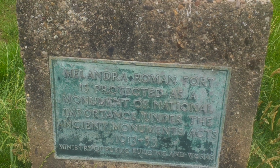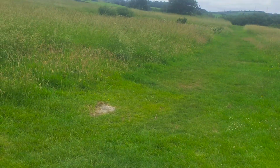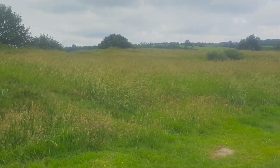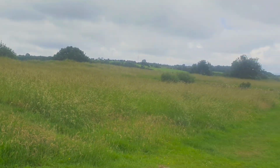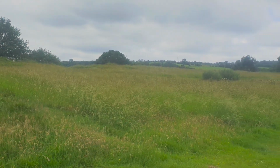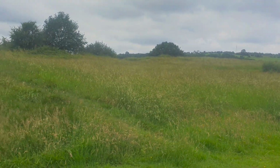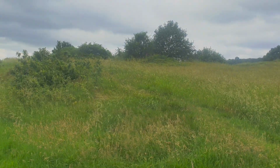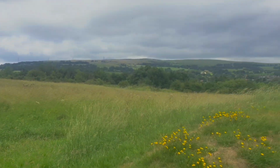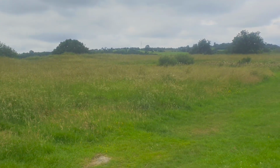Melandra, Roman fort, protected monument. This is what it is. So this is one of the bigger ones, folks. This would have had hundreds of soldiers in here, and these here were proper trained military soldiers. They were in charge of controlling the mining, they were in charge of controlling trade, and they also stopped people coming to and from the landscape. We're not too far away from Manchester and Chester cities, also Roman big barrack blocks and forts.